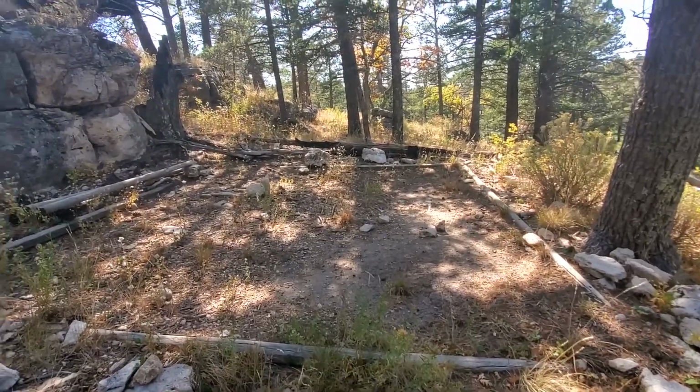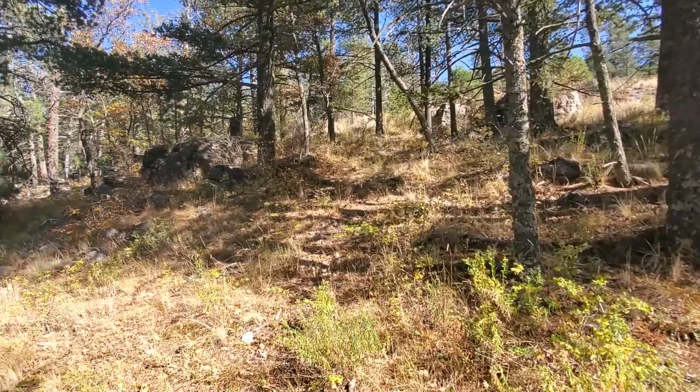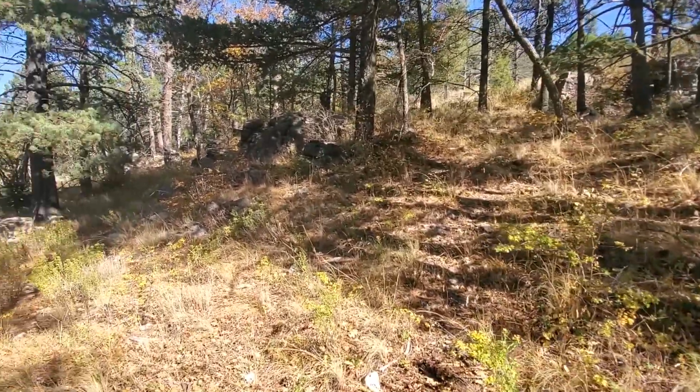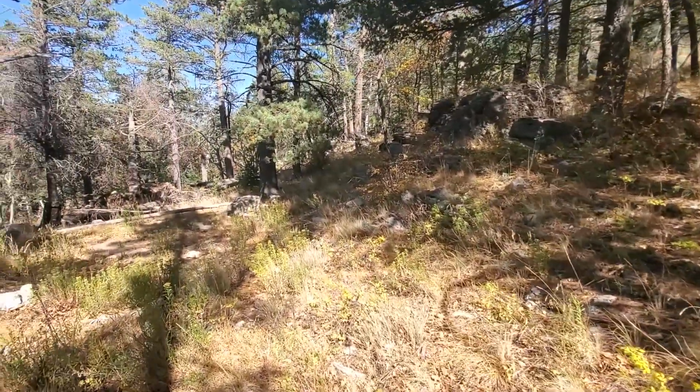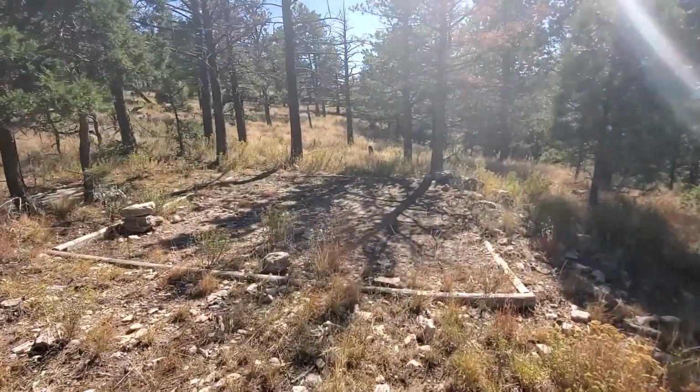But these Bush Mountain campsites are in some bad need of repair. These are probably the worst shaped campsites that I've seen on this trip, at least. So this is that original campsite we passed by.